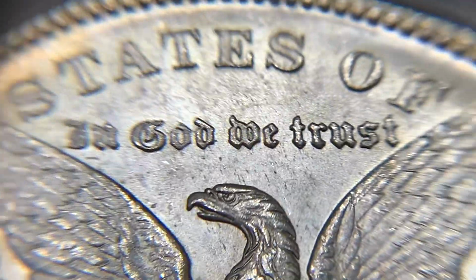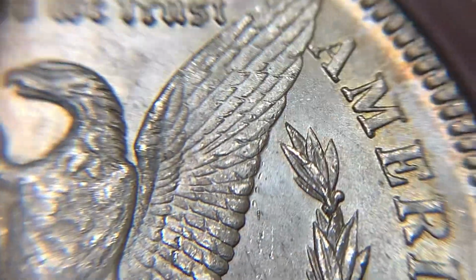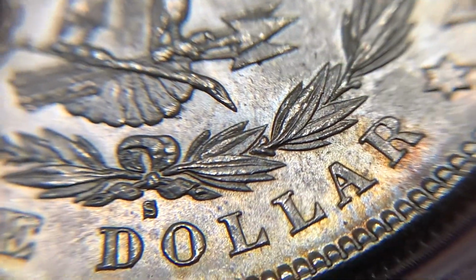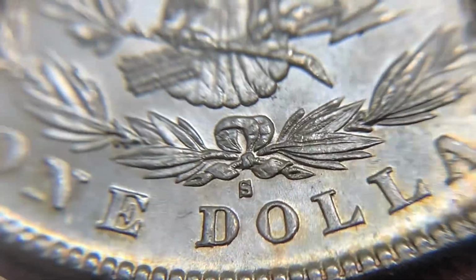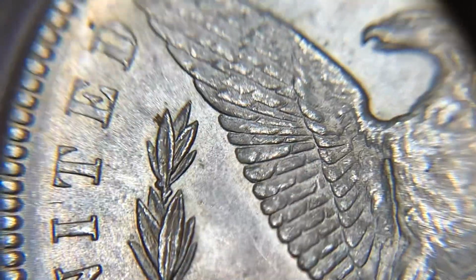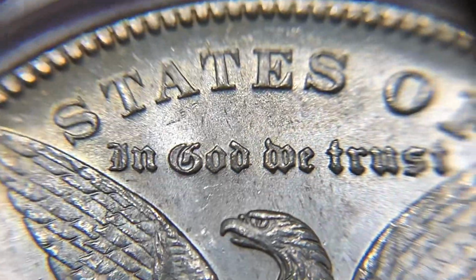As you can see here, as we're looking closer at the reverse, there's lots of different types of toning. Some of that kind of golden hues, but also some of that darker kind of brownish toning. So this again is not the most eye-appealing coin, but I was able to get quite a deal on it, and that's one of the reasons why I picked it up. I really believe overall the grade of this coin is probably closer to that Mint State 63.